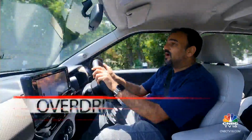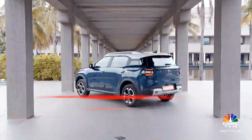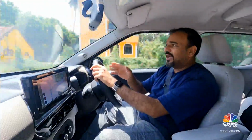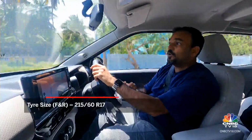Despite the ride quality of the car being so good, the handling dynamics are surprisingly good. The car is long, it's bigger than a Creta, it shows its length, the wheelbase is really long. So stability overall is quite nice. High-speed stability on the highway, lane changes, etc. is quite nice. But it does make you feel that probably it will not corner that well.